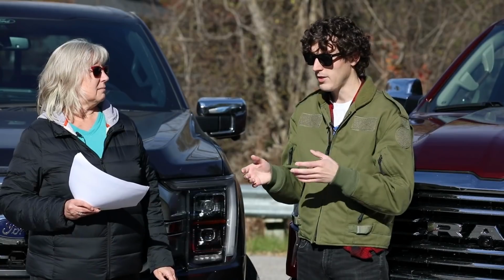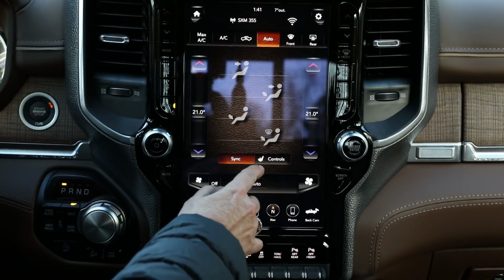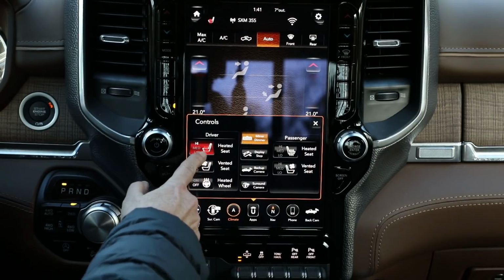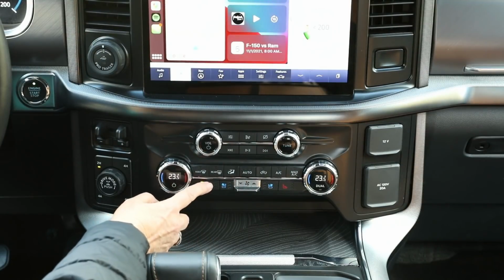You know, I like the Uconnect system. However, the problem is that if you want to change your heated seats, if you want to change your climate control, things that you do all the time in a car, sometimes you have to go into 2 or 3 menus to get that done. Whereas in the Ford, it's a simple button press. And for that reason, interior functionality goes to the Ford.